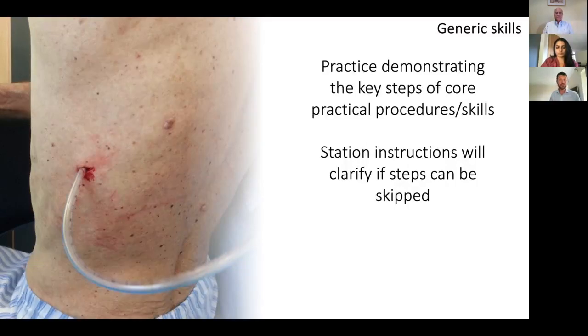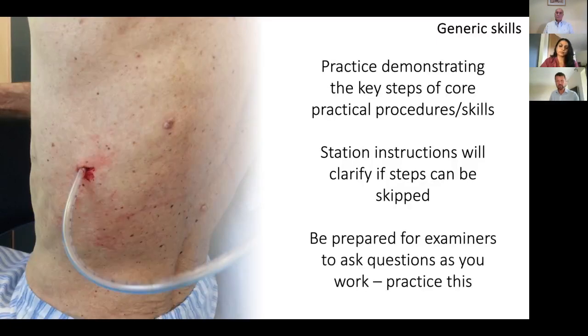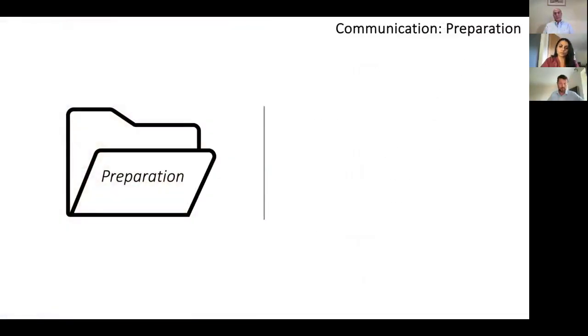So, for example, it might say, assume the patient is consented. So take that as read. Do not reconsent the patient. And there will be other instructions as well that tell you what you can skip and where you should start. And be prepared for examiners to ask you questions as you're working. And again, you may wish to practice this. So conduct a procedure that you may expect to be in the assessment and have a colleague asking you questions while you're doing it.